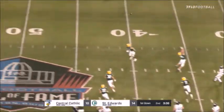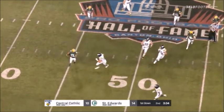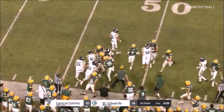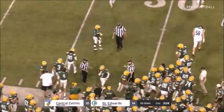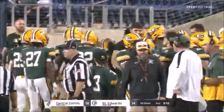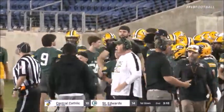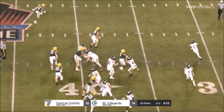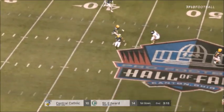That's a good little double pass, and there's a pass by Settles over the middle, and that is a pick, and back goes St. Edward the other way as that was picked off by Bradley Eaton, who's had a fine game so far, and you see the celebration on the near sideline for the team in green. Little too high risk, high reward on that one. I thought that was a little too aggressive on the double passes. They had some success last series running that football and setting it up with the play action pass, so I thought a little too much trickery, just leading to a costly turnover.